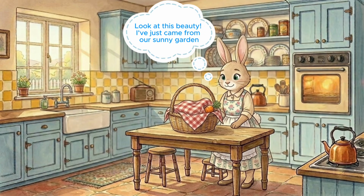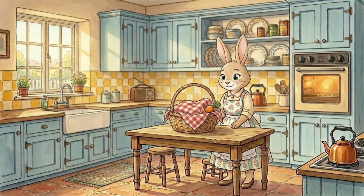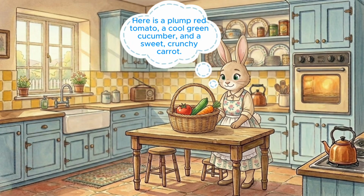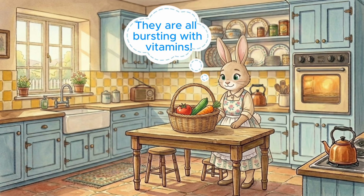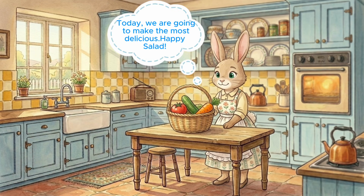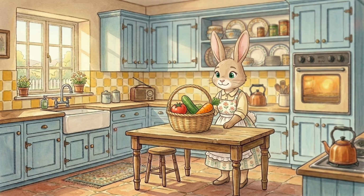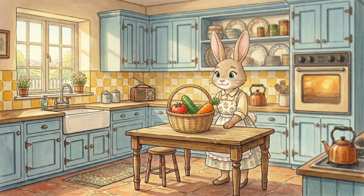Look at this beauty. I've just come from our sunny garden. The earth gives us so many gifts. Look. Here is a plump red tomato, a cool green cucumber, and a sweet, crunchy carrot. They are all bursting with vitamins. Today, we are going to make the most delicious, happy salad. Now, where is my little helper, Lazy?